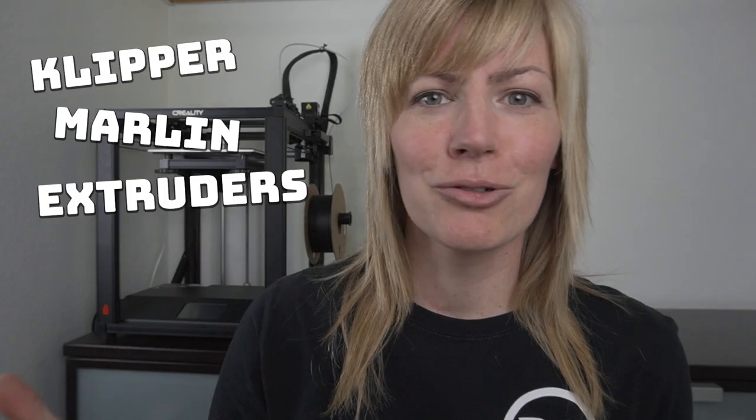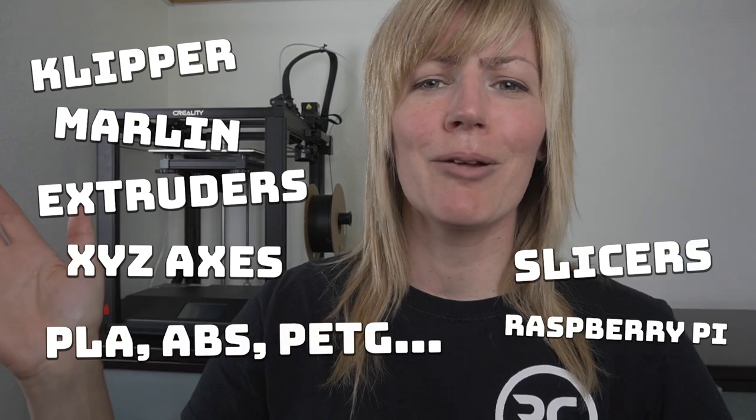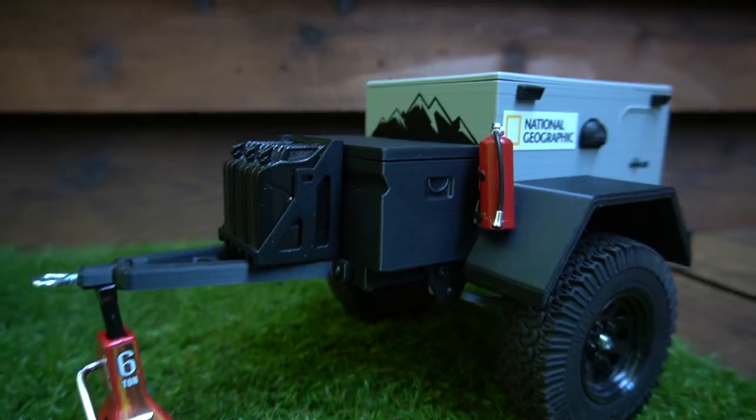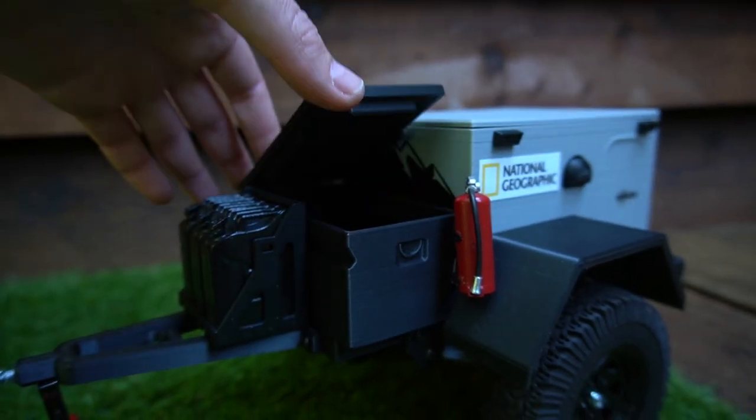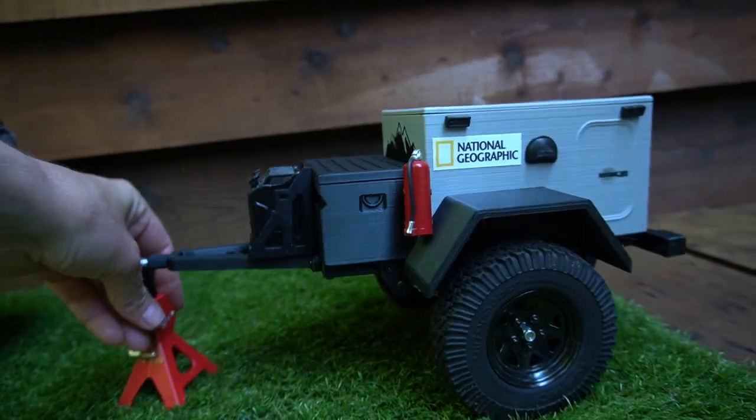Klipper, Marlin, extruders, XYZ axes, all the filament types, slicers, Raspberry Pi. It can all seem super overwhelming when you're learning to 3D print for the first time, but I got this a week ago and I'm getting really amazing prints out of it. I was able to print this scaled trailer that really inspired my 3D printing journey. I'm interested in this specifically for the remote control hobby, but there are so many different applications for 3D printing.